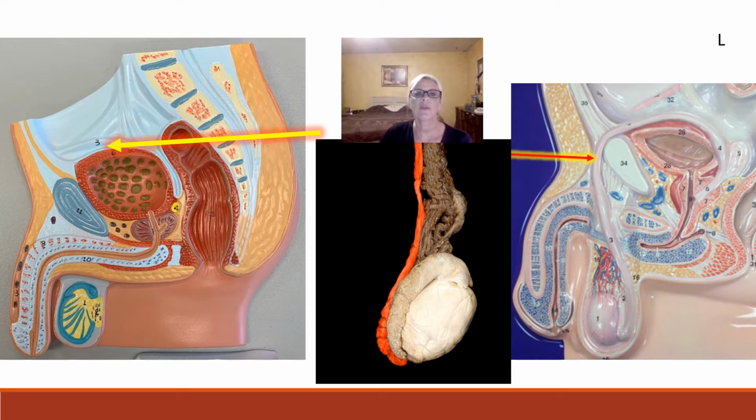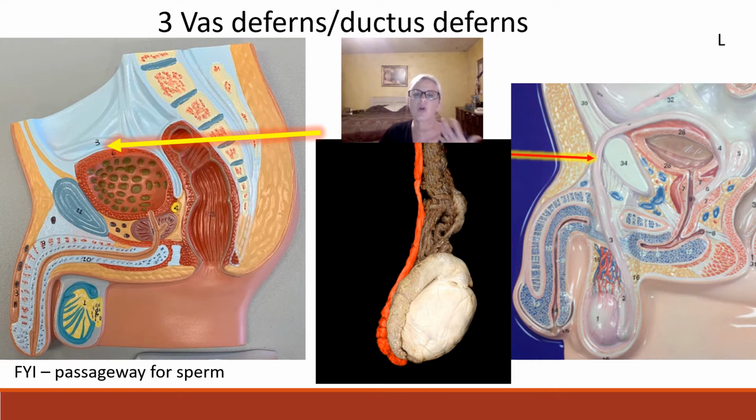All right, so next we have the vas deferens, also called the ductus deferens, and this is a passageway for sperm. It's a muscular tube that carries the sperm superiorly from the epididymis to the abdominal cavity and then on to the ejaculatory duct. This is going to be wider than the epididymis, and this stores mature sperm.